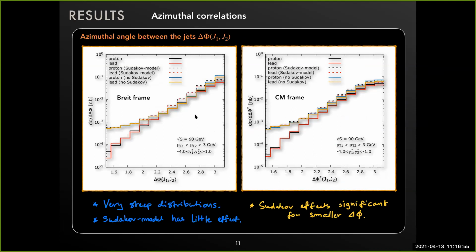Here what we see is that it's very steep. This distribution is very, very steep, so it's kind of hard to see the saturation effects for that observable. But there's actually a big difference between the Sudakov scenario, the full Sudakov scenario, and no Sudakov, or this older Sudakov model.